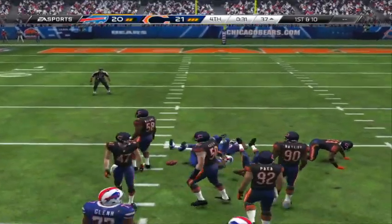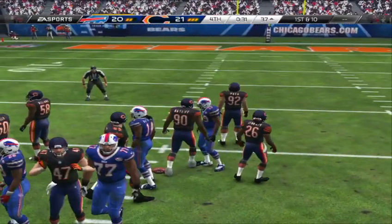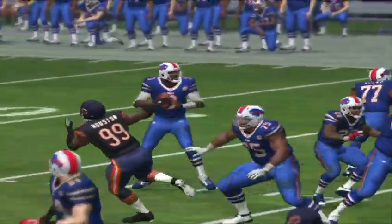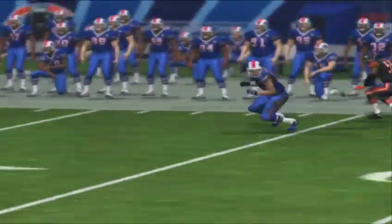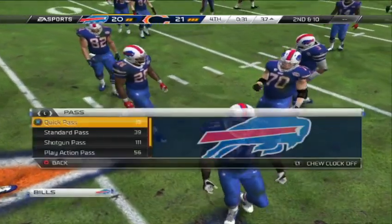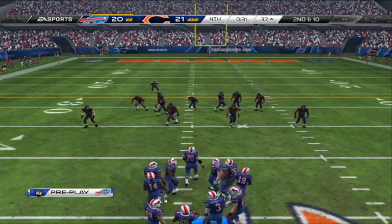Incomplete. What a hit that time. Incomplete. That's interesting. As you watch the receiver trying to make that catch, he knew the defender was close, so he didn't put all of his heart into it. The defender made a nice hit and knocks the football out to the ground.